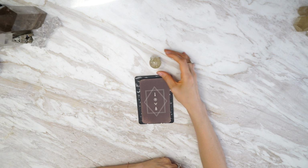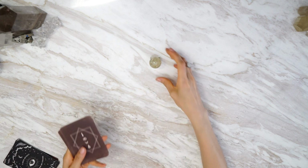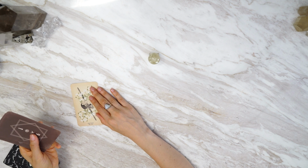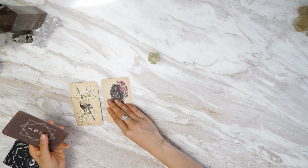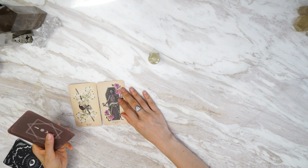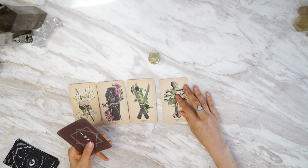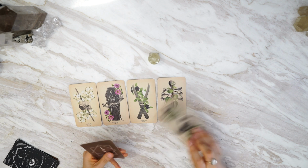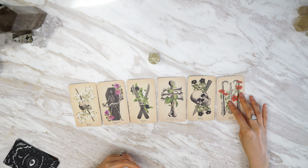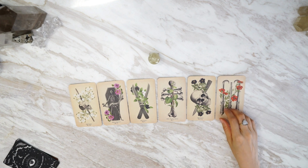So let's see how this beautiful crystal resonates with the rest of your reading, as I have not seen what else is to come. We have the Page of Swords here, the Page of Blades. Then we have Judgment. Oh my God, I love this representation of Judgment. We have the Two of Blades. We have the Hierophant. We have, oh my God, the King of Blades and the Three of Rods.